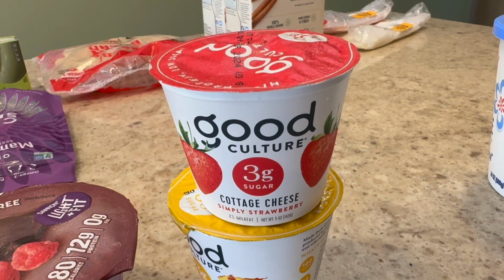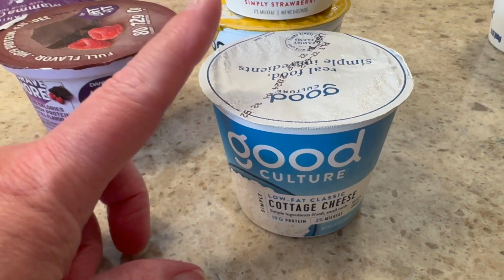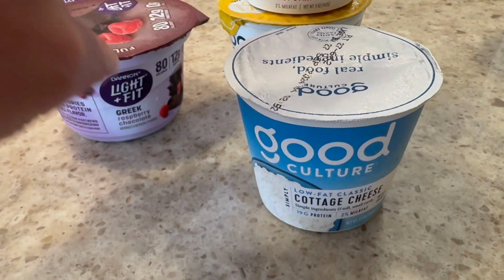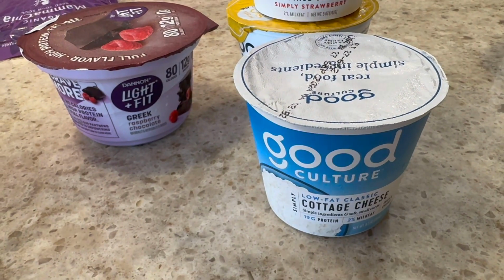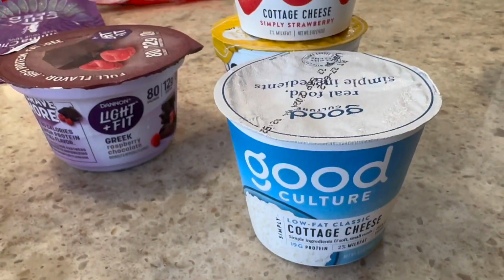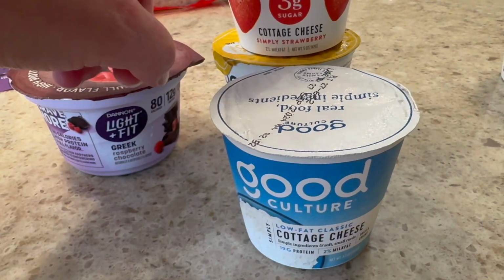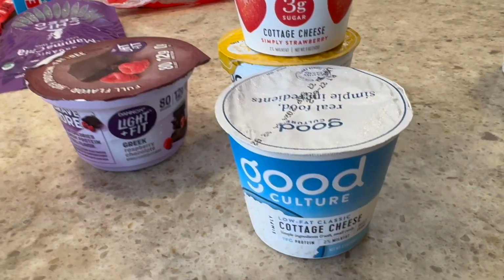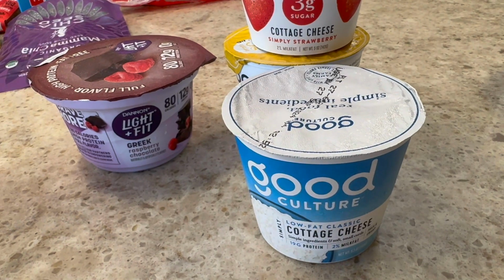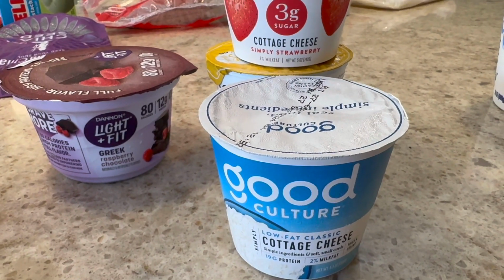It was really, really tasty. I did get a container of the plain, only because, like I said, they hardly ever have the Good Culture. It was on sale and they had it in stock. So I just bought it just to have. I use cottage cheese mostly in my eggs, but I do, of course, enjoy these for my dessert. Sometimes I'll just season it up with a little sweetener and cinnamon. That's good too. So I just bought it because they had it.